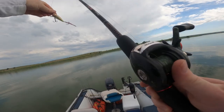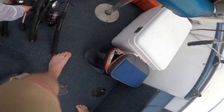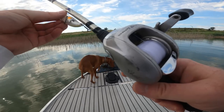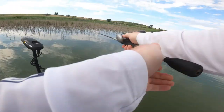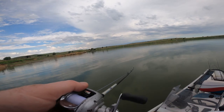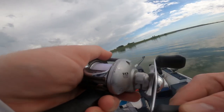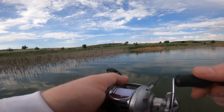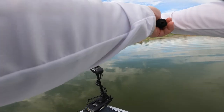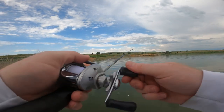Rod is giving me some problems. I just missed a fish. Missed it. Oh, son of a. Missed it.